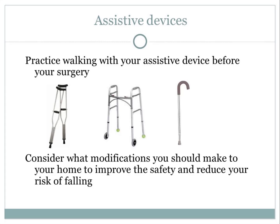You're going to want to consider what modifications you should make to your home to improve safety and reduce your risk of falling. You're going to want to remove throw rugs, pick up or clean hallways and your bedroom, and make sure electrical cords are out of the way.